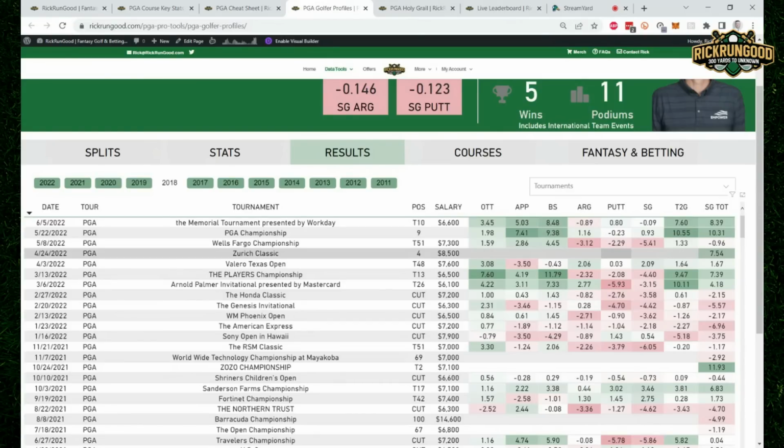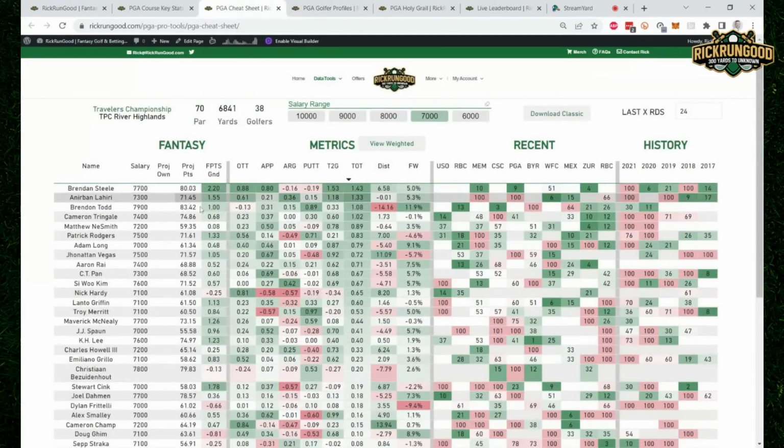He doesn't have to do it. We're not asking him to chip in 4 or 5 times. He doesn't have to do it because the rest of his game is so strong, and especially at a place like this where precision and accuracy is so critical. Will people remember to go back to Brendan Todd?